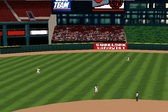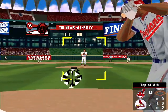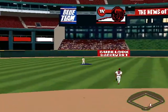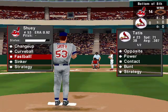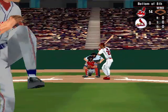That's the second out. At the plate, Kenny Lofton, a 448 hitter. Fly to left center. Cleveland is retired in order. Heading into the last half of the eighth inning, the Indians lead by 14.